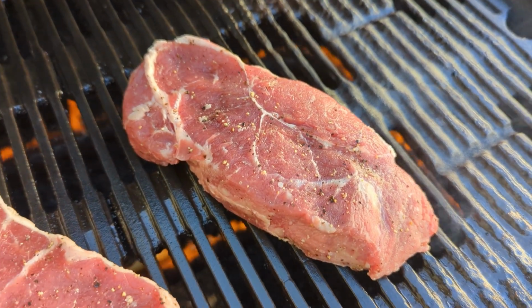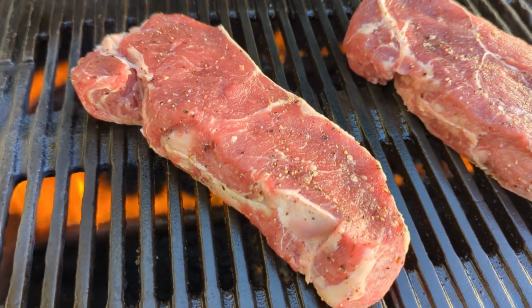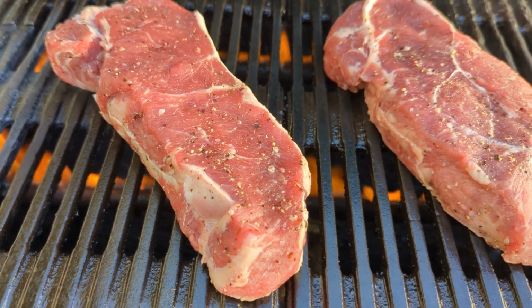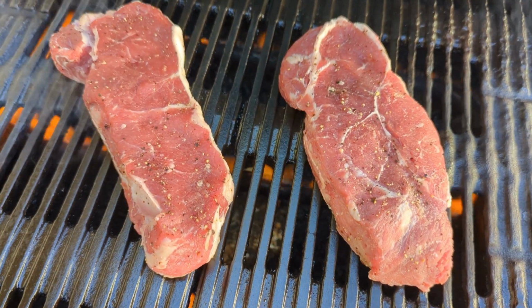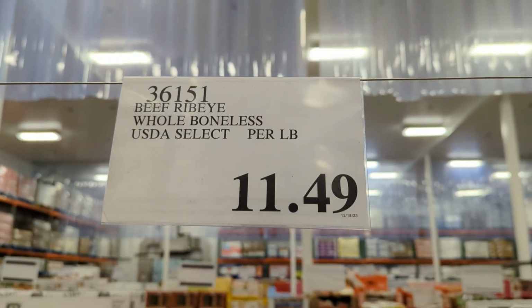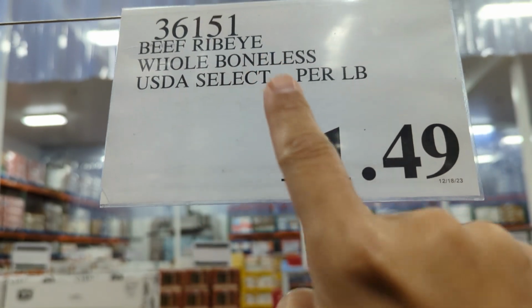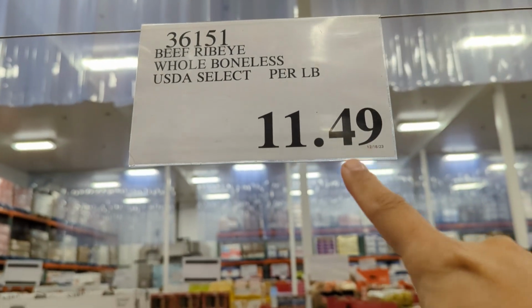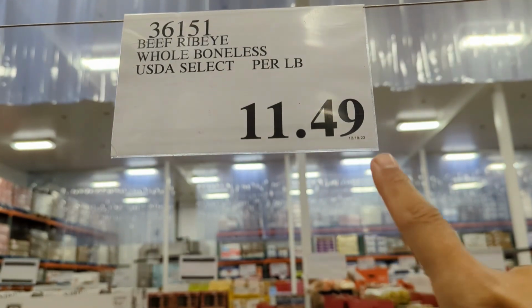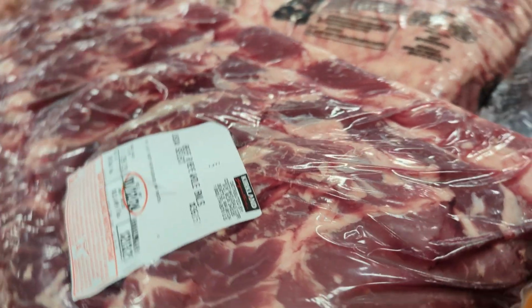This is our USDA select steak. At the Costco Business Center, you can buy USDA select beef. As you can see, the ribeye is still really expensive at $11.49 per pound. That's very expensive. And it looks like this.